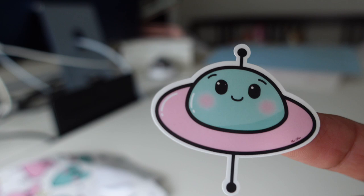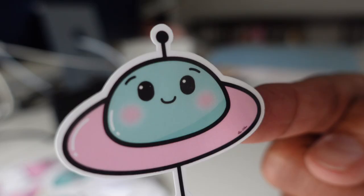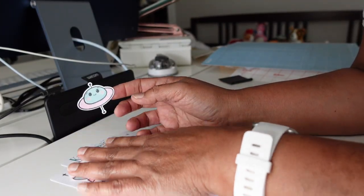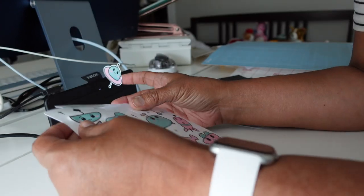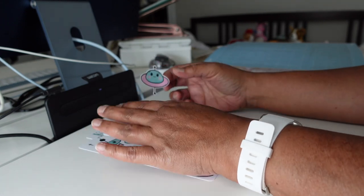Oh no, aliens. Oh, there's aliens. Okay, back to the drawing board. Gonna print and cut out some more. And this time, lower the blade. So these will be seconds, or these will be mine.